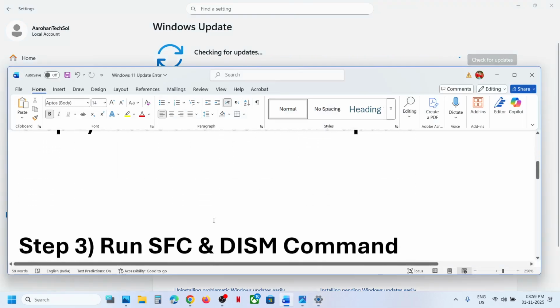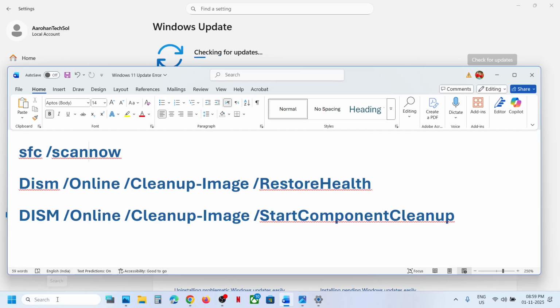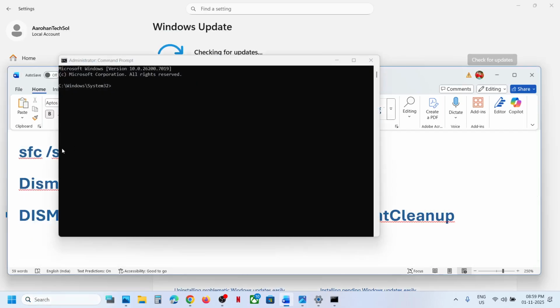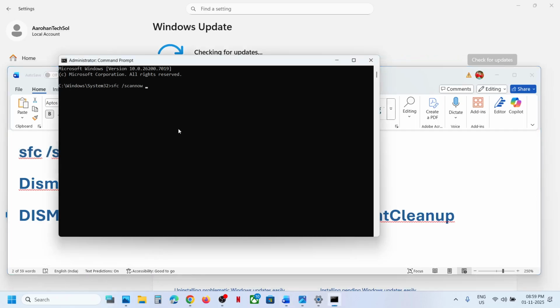Still not working. The next step is to run this command. These commands are provided in the video description. Type in cmd in Windows search box, make a right click on command prompt tab, make sure that you run command prompt as an administrator, click on yes to allow. Now copy the first command. All the commands are provided in the video description. Paste it, hit the enter key.